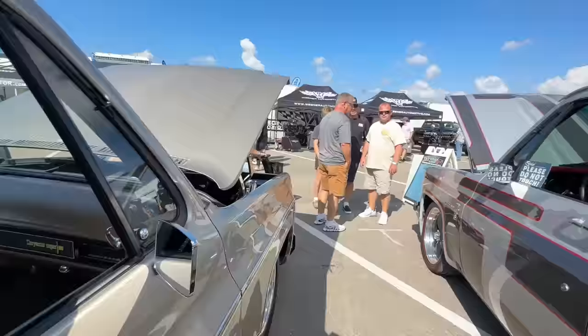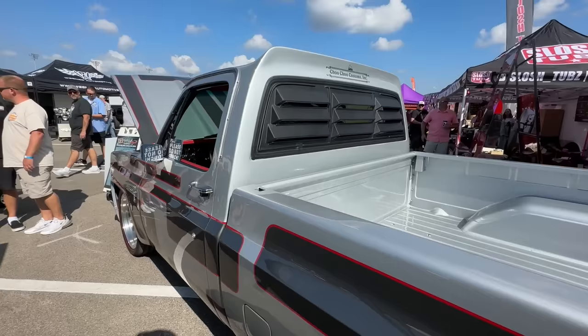Okay, so this is kind of a special truck here. This is an original Choo Choo Customs truck. This truck came out of the Atlanta area. They only made 200 of these. The Choo Choo Customs would get these trucks, and they would do this crazy paint on them.